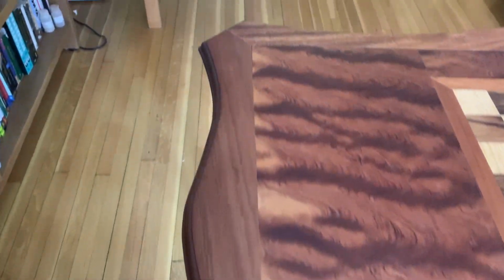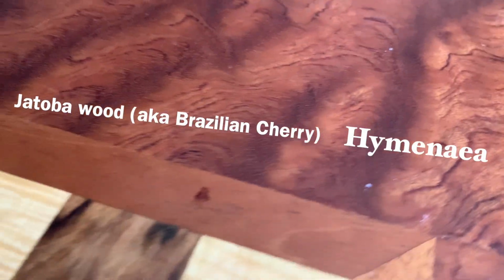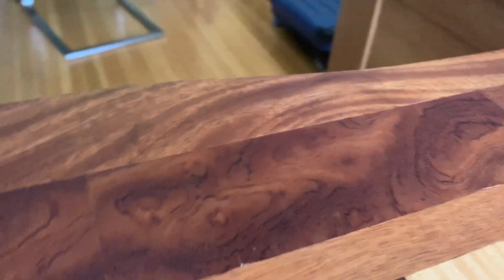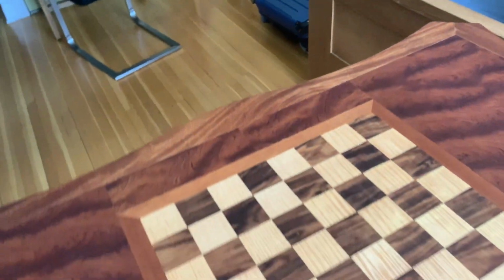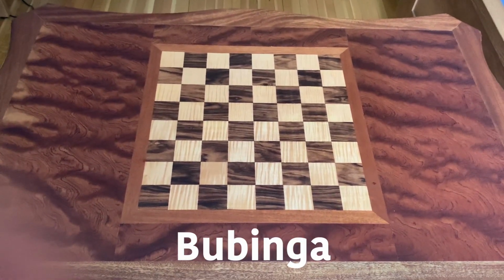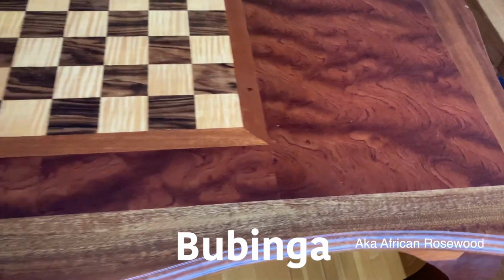A wood I had never heard of before, even dealing with chess pieces and chess woods. It's Jatoba wood. Its scientific name is Hymenaea, and it comes from South America. So a very rare wood and quite exotic. And now for the surface of the entire table, what takes up most of the space is characterized by the most beautiful wood, my favorite wood of this entire table, Bubinga wood, which comes from southern Africa, the continent, right?